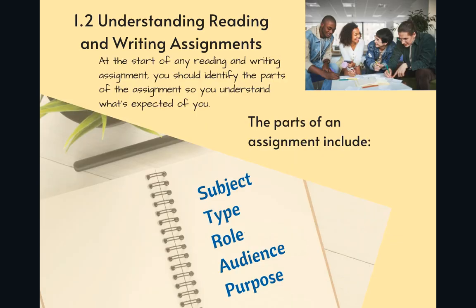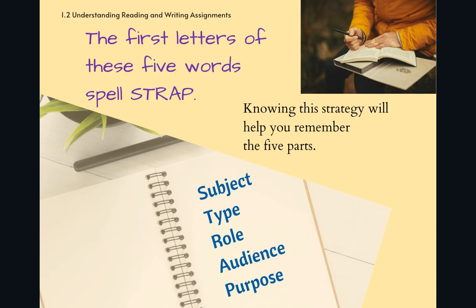1.2. Understanding reading and writing assignments. At the start of any reading and writing assignment, you should identify the parts of the assignment so you understand what's expected of you. The parts of an assignment include subject, type, role, audience, and purpose. And those words spell out the acronym STRAP. STRAP, subject, type, role, audience, and purpose. And knowing this strategy will help you remember the 5 parts.